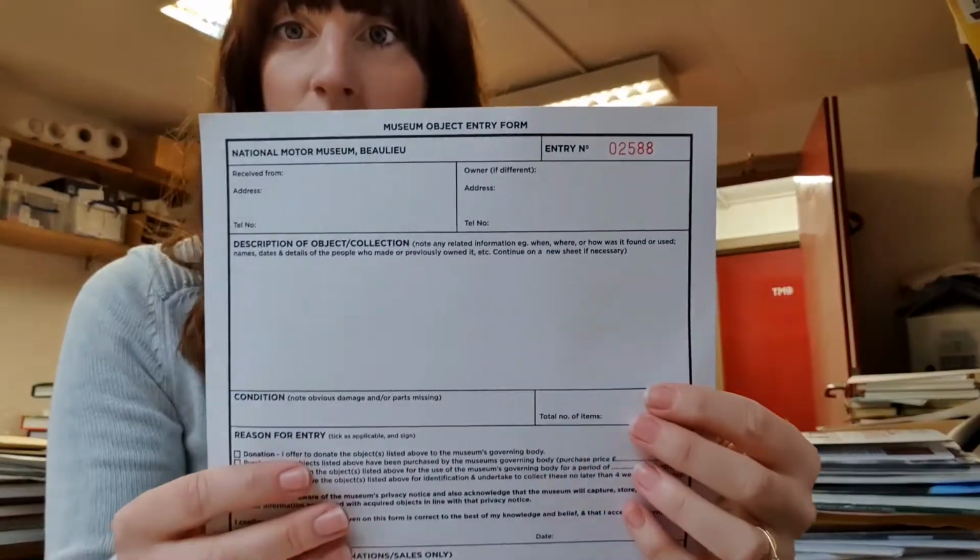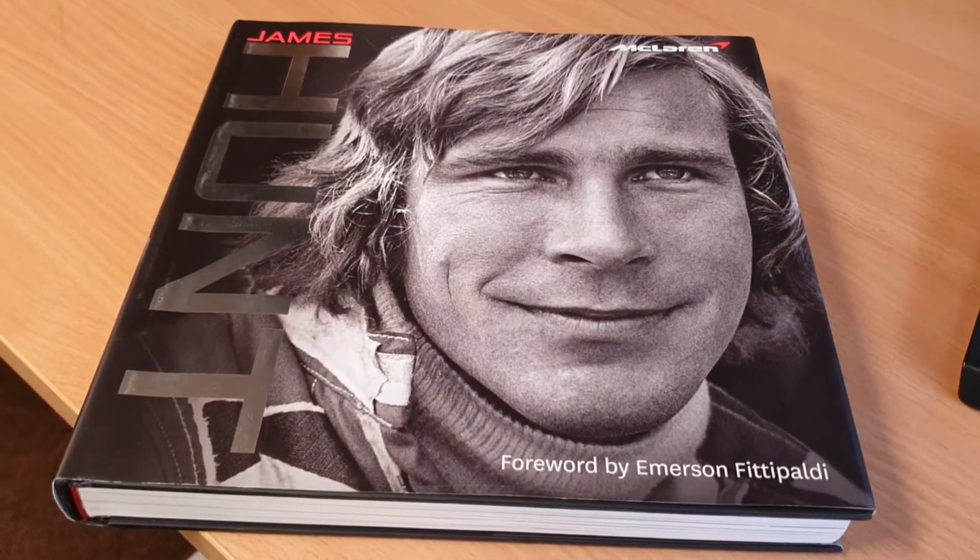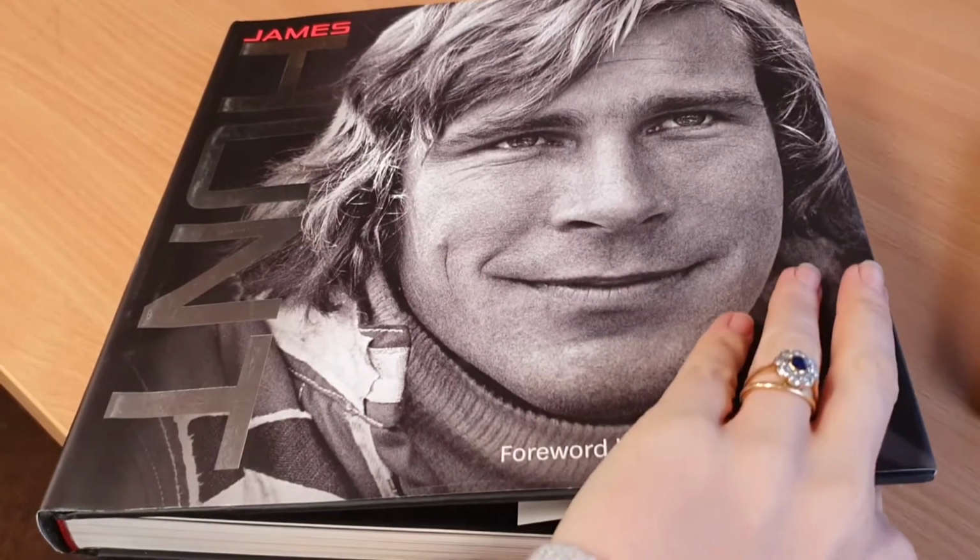So the donor has kindly posted them to us, and the first thing I do is fill in one of these, which is a museum object entry form. As you can see, it's got an entry number at the top here. That entry number will be marked on the objects so that they are identifiable, and there is a paper trail back to this form. Then this form gets sent to the donor to sign, and then they send it back to us. And they need to sign this transfer of title section, and that transfers legal ownership of the object to the museum trust. So then that means that the object does not belong to them anymore and it's legally donated to us. Once an object has been donated to us, we then begin the process of accessioning that object.